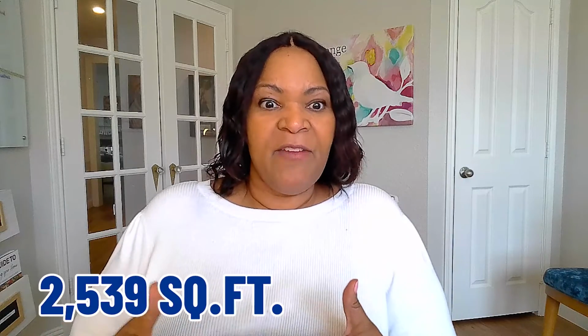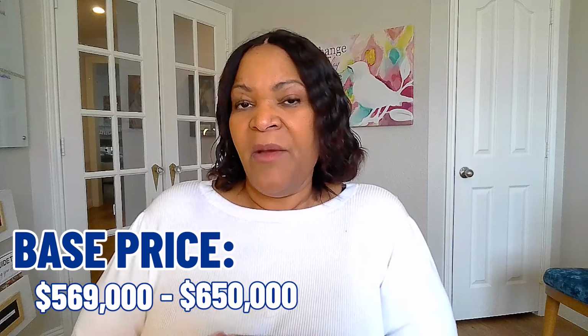Now for your Graham Hart detail sheet. Graham Hart can offer you a home from one of 9 plans, and there's some options within those plans. The square feet, you can choose a home at about 2,500 square feet, and it will go up as high as 3,500 square feet. And price, because price is always important, base price will start you out at about $569,000 and can go up to $650,000, but it could be higher depending upon what upgrades and options you choose. This model home is a 3-bedroom, 2.5 bath with about 3,035 square feet.